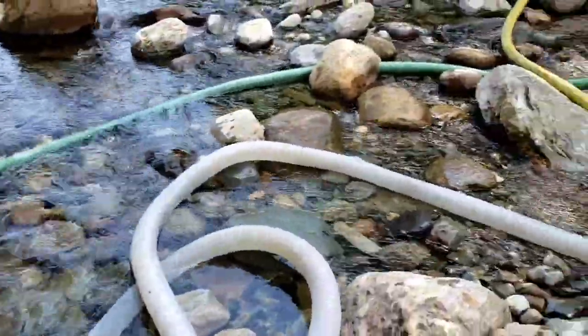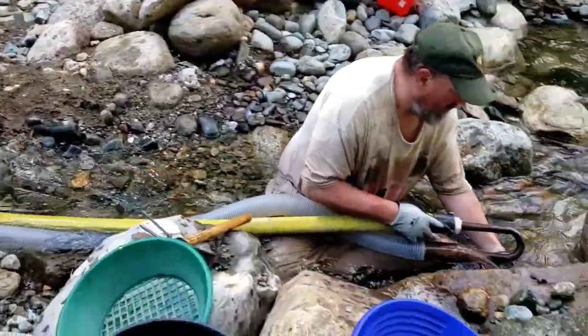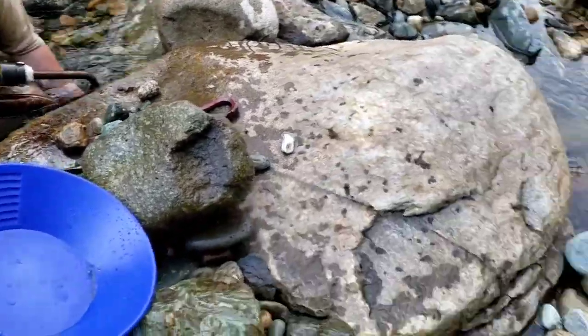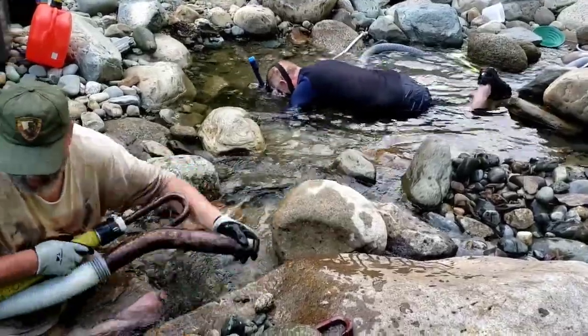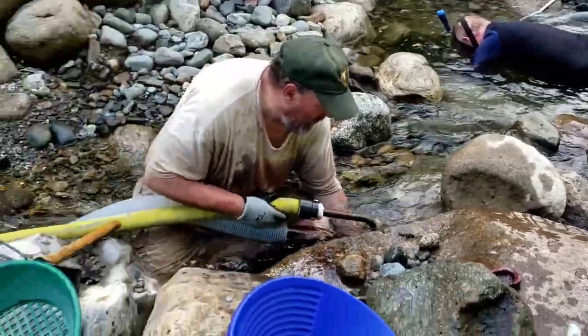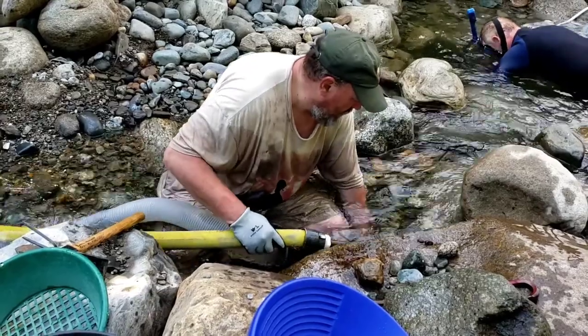We already got quite the tailings pile going on. We've been doing it, I don't know, four hours or so, give or take. Breaks don't count. But Jeremy's about a foot and a half underneath this big rock right there. And you can't tell the depth, but Jeff's in quite the hole. He's been digging away. He beat us to the river this morning. But Jeremy's going to see what we can find under that rock.